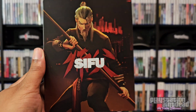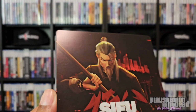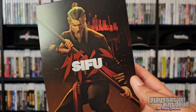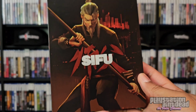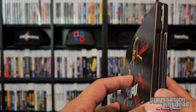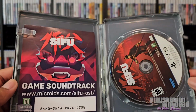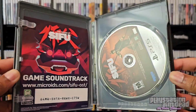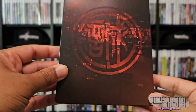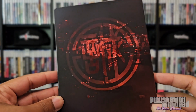Next up, we got Sifu. This is the Vengeance edition. Originally, I think you could only get this version, so this is probably the more common one. They do have a standard release that's probably less common. But this one, you're going to be able to get the Steelbook with it. So definitely a fun game. Highly recommend playing this one. Sifu.